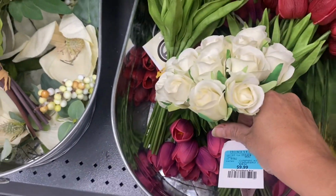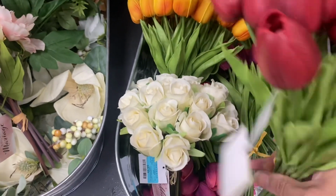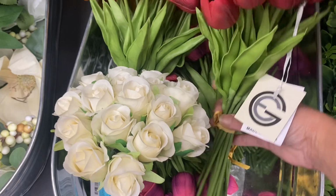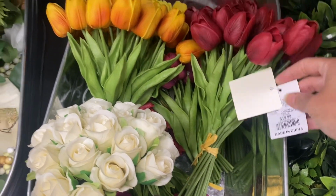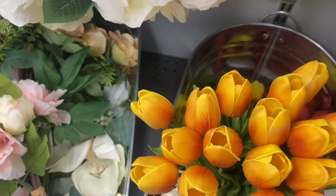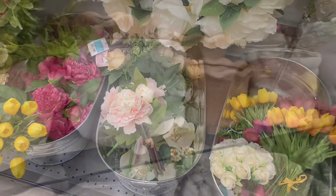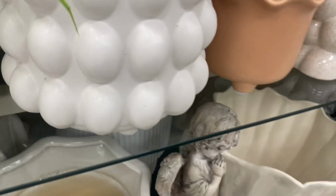And these cute little flower bunches, I like the tulips, really nice color. They're always a good addition to your bathroom or a little nook or corner. $19.99 for pretty real looking tulips. I touched them and they look pretty good, the feel is good. And they have tons of choices. They always have really nice planters. It was I think $15.99.